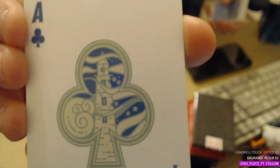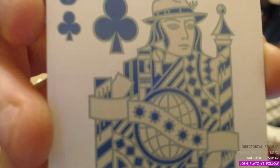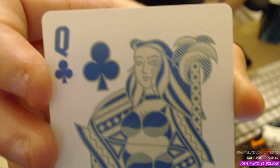Got a lighthouse. Very nice lighthouse. There's the normal clubs. See, I do like decks like this where all of the ones have different patterns on them rather than just the ace of spades having it. And then we have a seasoned traveler. We have a lady with some rather... She's ready for the beach, shall we say.